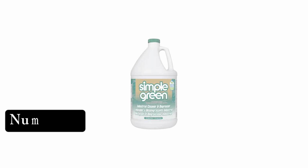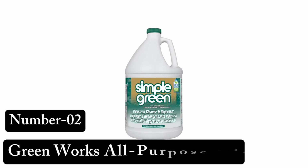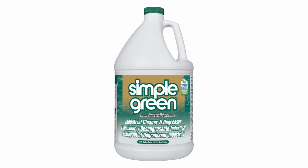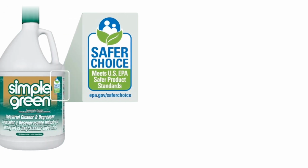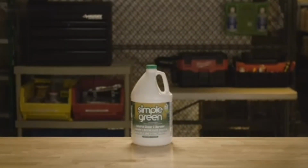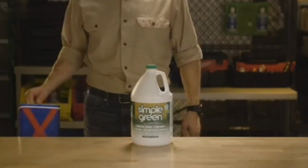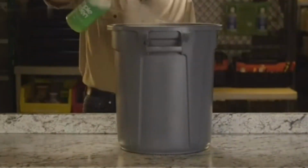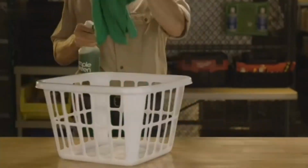Number 2. GreenWorks All-Purpose Cleaner. For general cleaning needs, GreenWorks delivers effective results with plant-based ingredients. It's ideal for kitchens, bathrooms, and common areas, offering a streak-free finish and eliminating grime without harsh chemicals. GreenWorks is certified by the EPA's Safer Choice program.